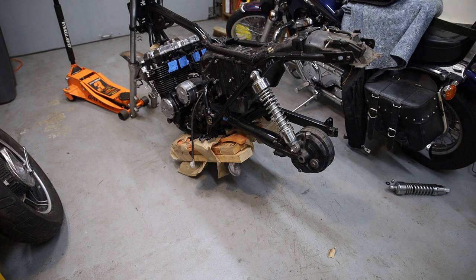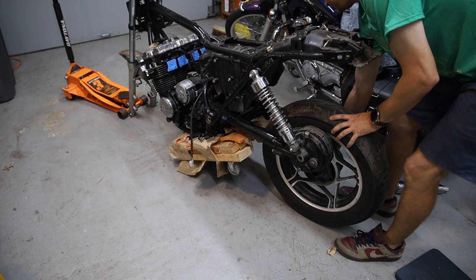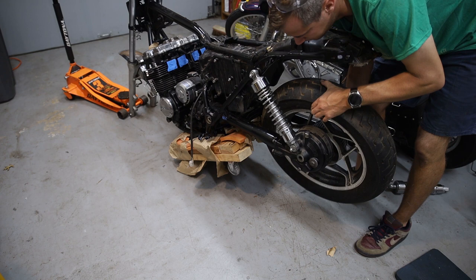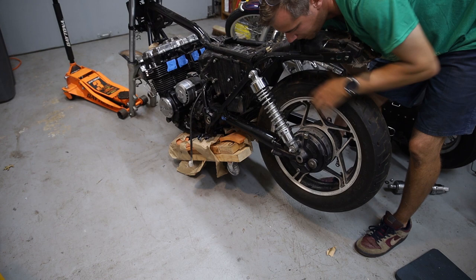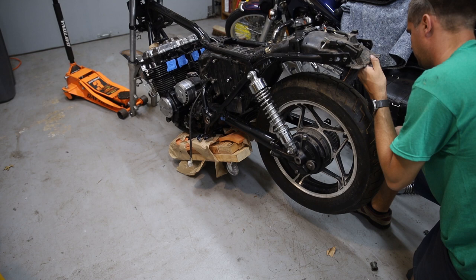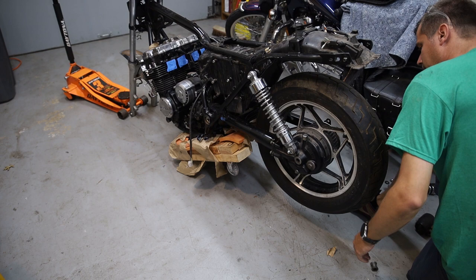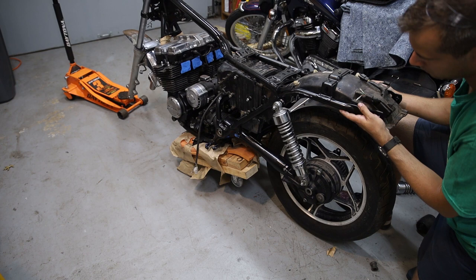All right, so this is probably an awful idea, but I've just got it resting here on the front. I'll get the tire on and then lean it back and see how it sits. Right, that's at least sort of in so it doesn't go anywhere. We got a tire.